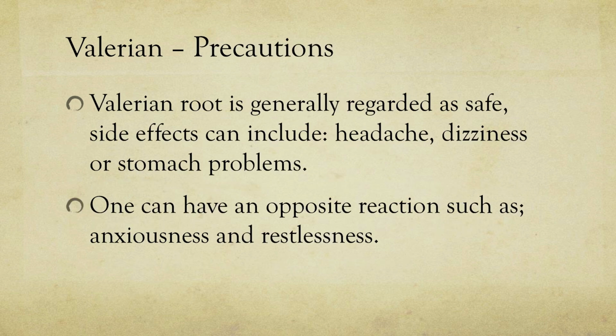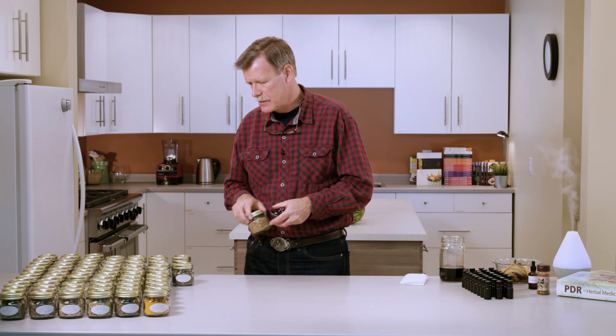Precautions: valerian root is generally regarded as safe. Side effects can include headache, dizziness, or stomach problems. One can have an opposite reaction, such as anxiousness and restlessness. So valerian is one that you can have an opposite reaction to, so you just have to see how your body addresses valerian.